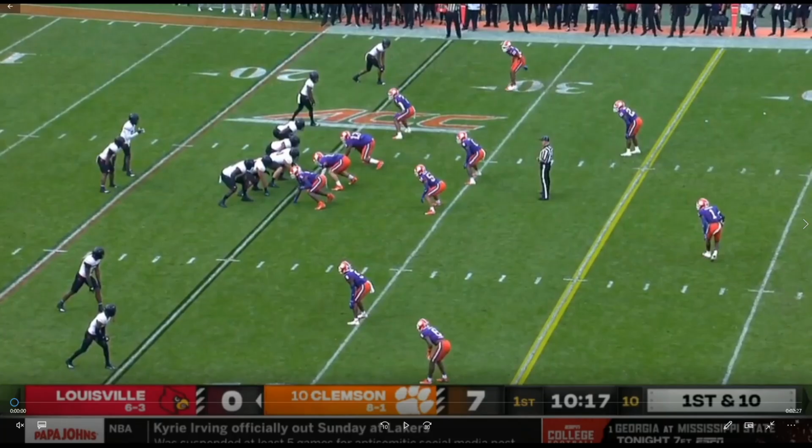We're checking out Bryan Bresee. This is a game against Louisville. Had a really solid game. Try to get a couple plays in here. Really like what I saw in this tape, and that first round 29th pick is looking like it's very, very worth it. I'll definitely try to do some more on him before training camp starts. But let's jump into it.